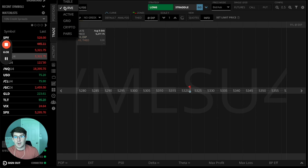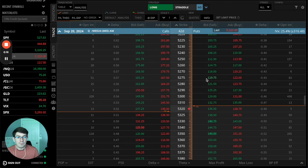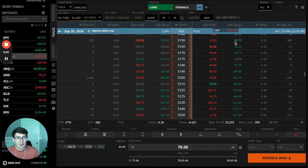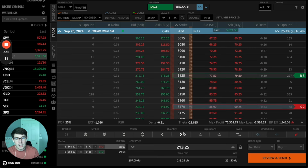Okay, so let's go here to the trade table. We're going to go to roughly a 42-day out. That's a little past 30, so we can set this up on a monthly basis. Let's go out here to roughly the 30 delta point. I'm going to click on the buy here. We're going to buy 5, and then we're going to sell 3 to help offset losses, but still give us a lot of money.